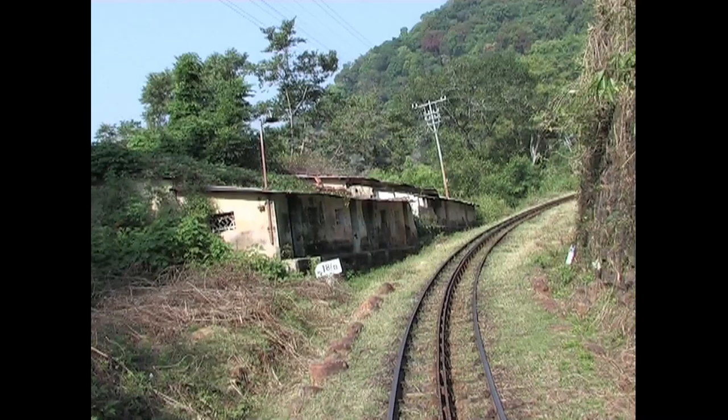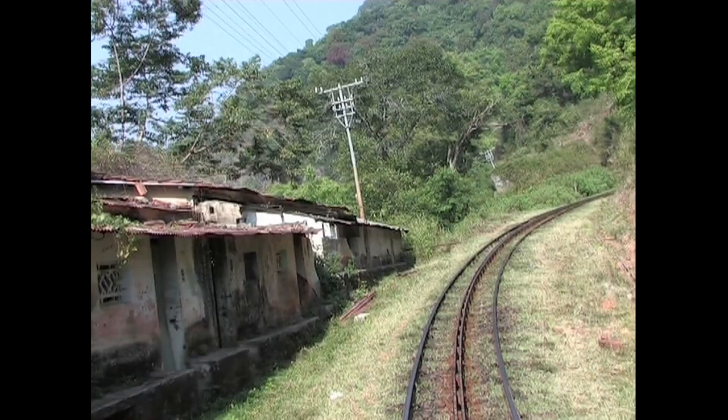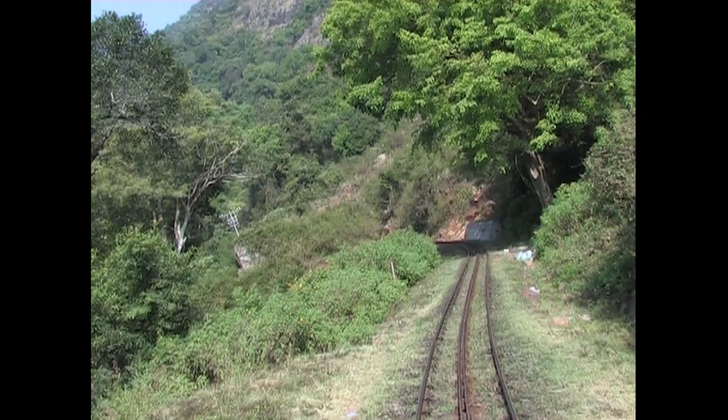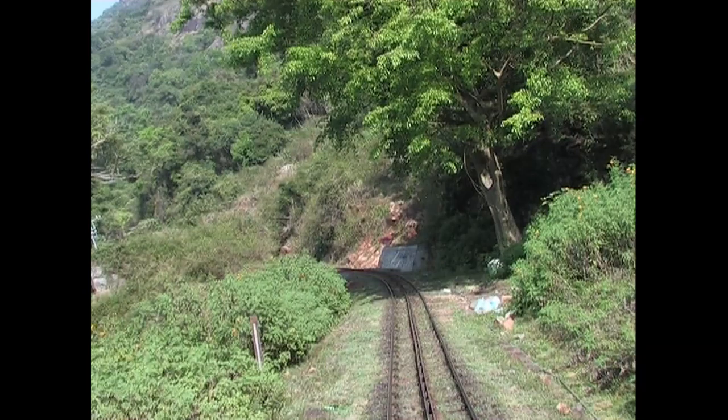The staff quarters. Ah, right. Yes. The damage is finished. No light in the quarters. No, yeah, no electricity.